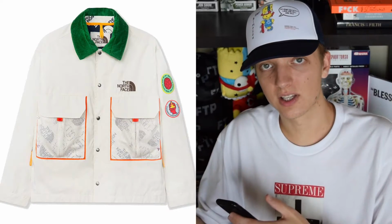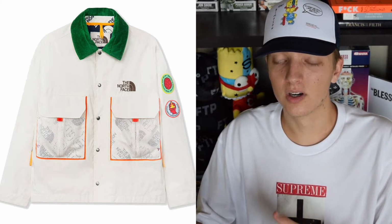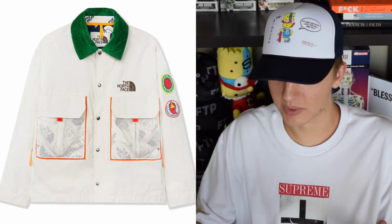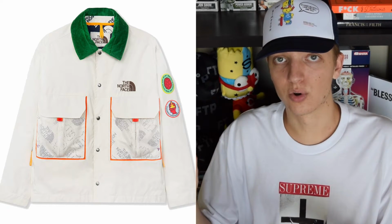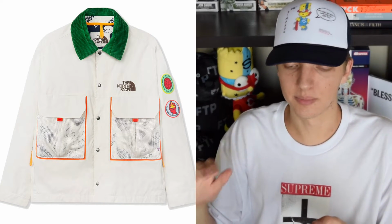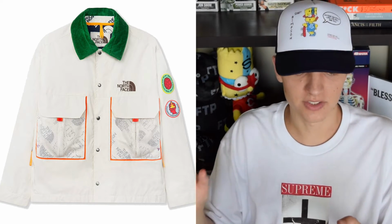Moving on, we get another look at that jacket we saw, but this time in a white colorway. And I really like the colors used in this one a lot more. Though just because it's all white, I probably wouldn't get it. I'd probably be scared to stain it and just ruin a super expensive piece. But I love that green corduroy collar. I think that's crazy. It looks beautiful. You can just see the light shining off the corduroy on it. I also like the orange taping, almost reminiscent of some Heron Preston or something like that.